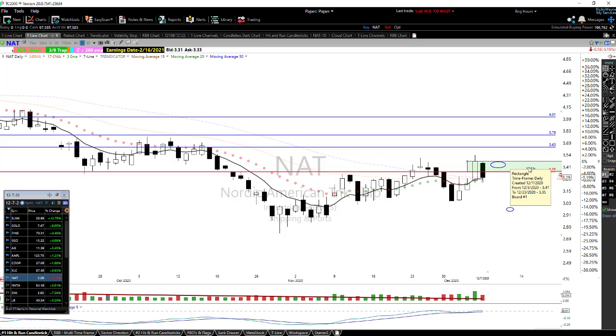I'm looking at the buy box up here. So above 3.50, or I'm sorry, above 3.35 would be the buy box. And then I'm looking for an inside day or couple of days, buy inside this area. And then we'll look for $3.60, $3.70, $4 maybe, with a $3.35 stop right there.